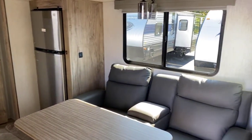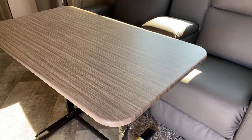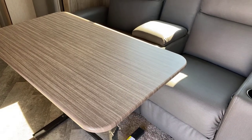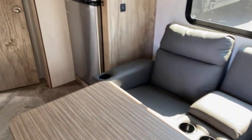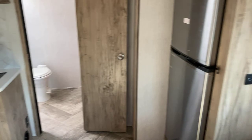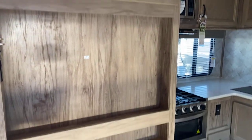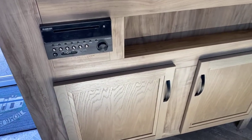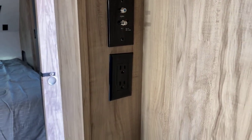Got a closet here just inside the door. The table here in front of the recliners does adjust to a coffee table height or a dining height. It has the Corian media player. There's all your cable and HDMI, 110 outlet.